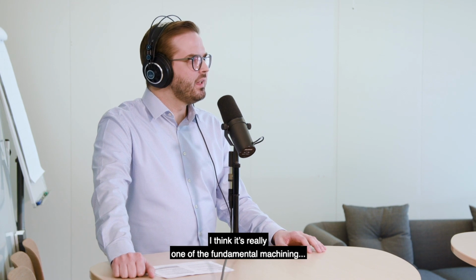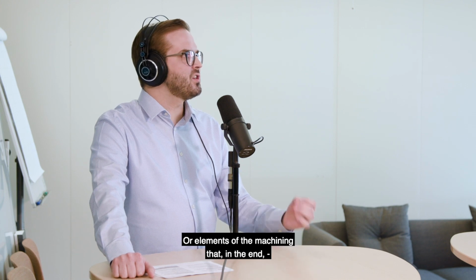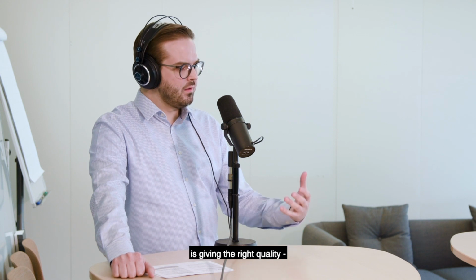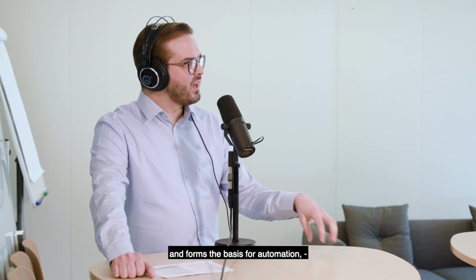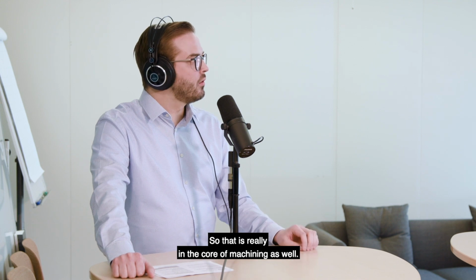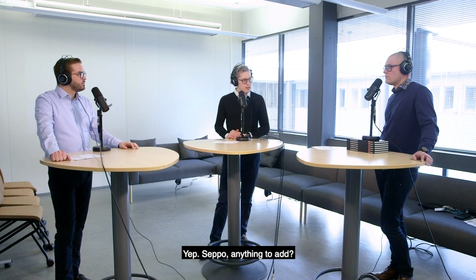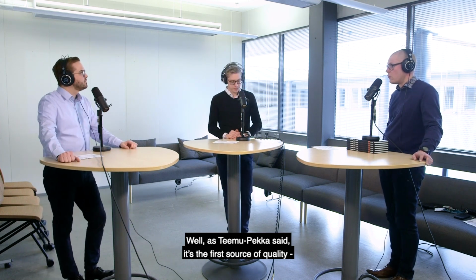That I think it's really one of the fundamental machining elements that in the end is giving the right quality and forms the basis for automation, how to make the tools last in a predictable manner. And so there's that. It's really in the core of machining as well. Seppo, anything to add? Well, as Teemu-Pekka said, it's the first source of quality.